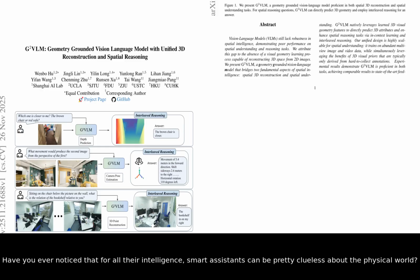Have you ever noticed that for all their intelligence, smart assistants can be pretty clueless about the physical world? You can show an AI a picture of a room, but if you ask it which chair is closer, it will often get it wrong.